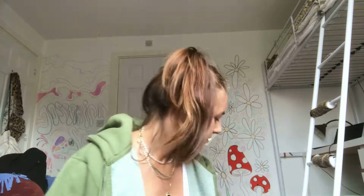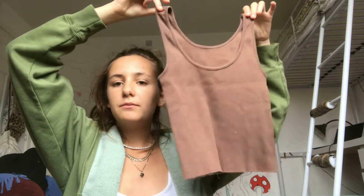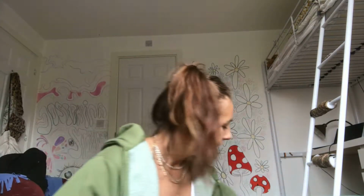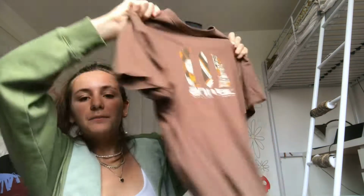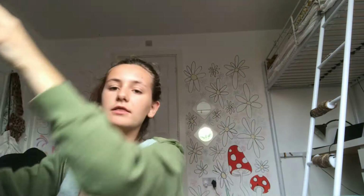Okay, first off I'm going to show all the brown tops I have. The first brown top is this brown vest top from Brandy Melville. I can't remember what it's called, but it's just a little brown crop top. Then I have this top, which was only £1 on Vinted, and it's an oversized t-shirt, a size large, and it has an orange animal pattern on it, and I wear this all the time.